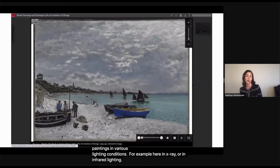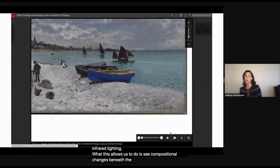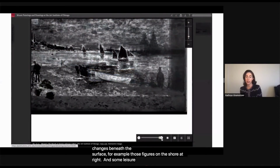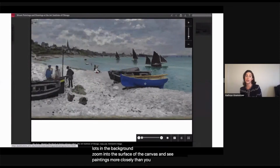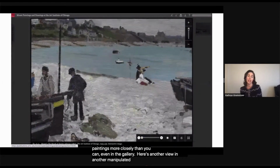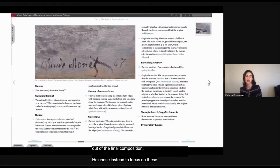For example, those figures on the shore at right and some leisure yachts in the background that Monet ultimately painted out. You can also zoom into the surface of the canvas and see paintings more closely than you can even in the gallery. Here's another view in another manipulated lighting condition that shows us again figures that Monet ultimately painted out of the final composition. He chose instead to focus on these fishermen at left and aspects of the working life of this town that he knew well, having grown up nearby.